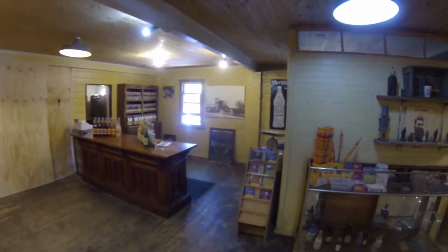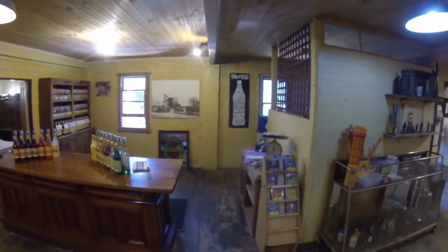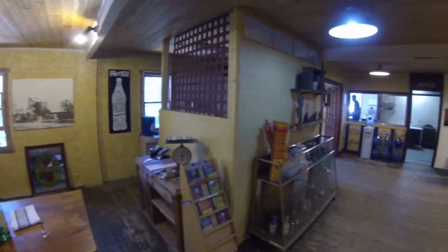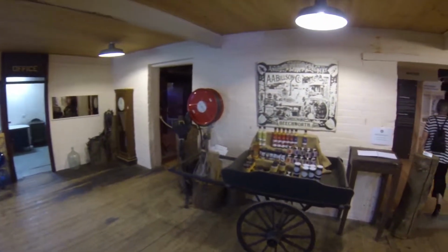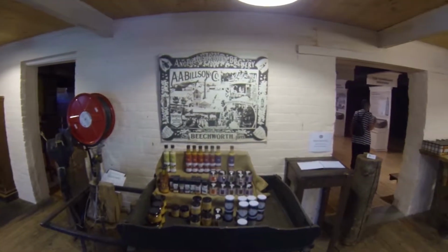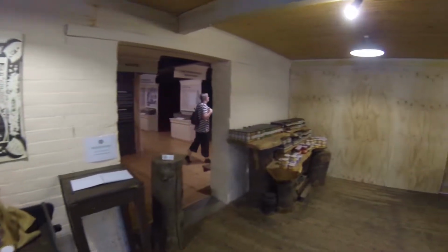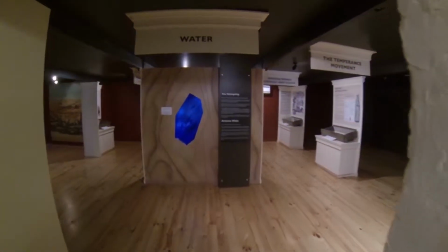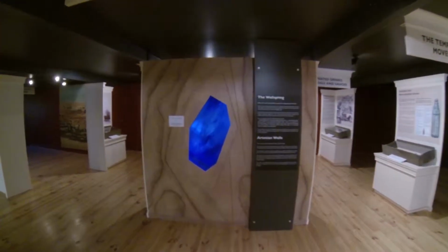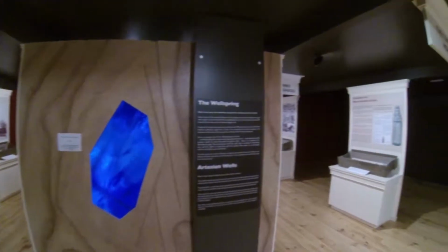Today the brewery is called Murray Brewery. They primarily make cordials. Obviously they used to make alcoholic drinks, but not anymore. There's a huge number of different types of cordials and flavors here. You can actually buy this stuff here as well.